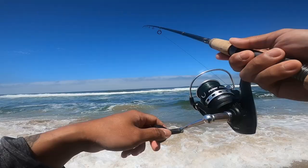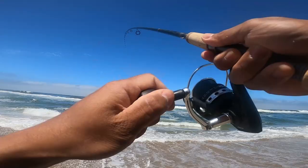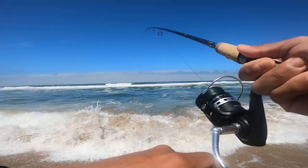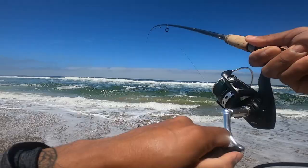There it is. There we go. There we go. Perch on, baby. Let's go. Woo! Finally. Finally. Is this a keeper? Oh, it's kind of big. Oh, no, it's pretty small. Small size, but a perch nonetheless.